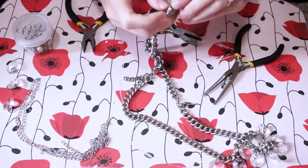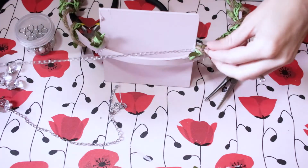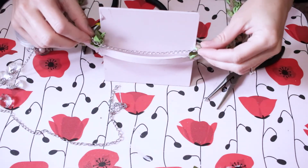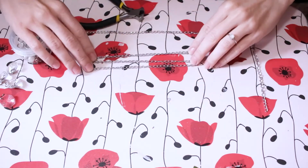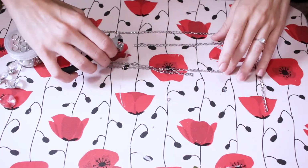So I've measured out a length of chain to fit at the bottom, and then I have the rest of the chain, which I've cut at irregular lengths because I'm going to attach those chandelier poles to the ends of those chains and then attach the other ends of the chains to the chain that I cut first. Whew, that was confusing. You'll see what I mean once it's all done. It will make more sense.